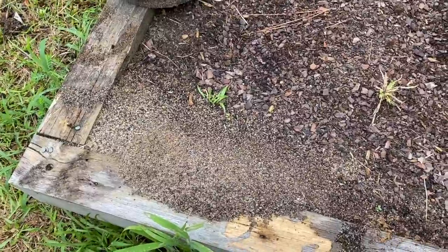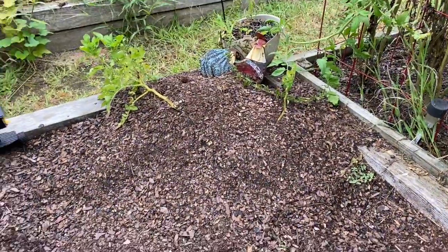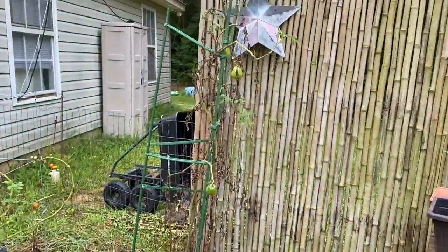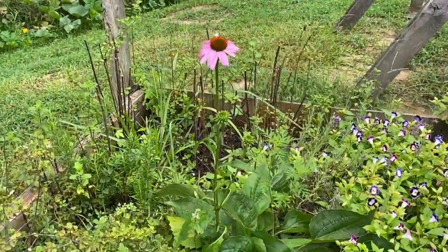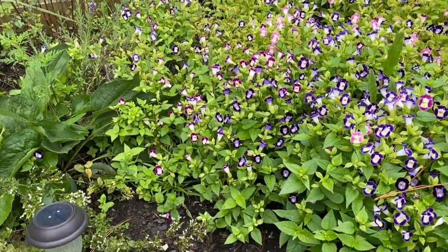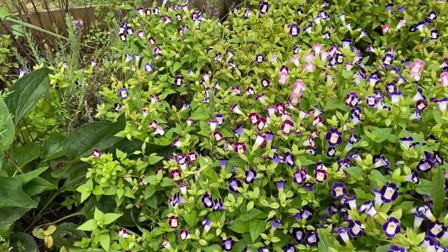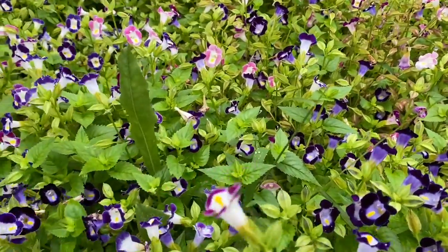Now look at that, fire ants. Look at this, fire ants. We got some potatoes coming up right there. I still have some tomatoes that are growing, but these are pretty much dwindling down. Still got flowers blooming. Look at that echinacea. All of this is still going to remain for the herb garden. But this right here, this is a... what is it? Oh my goodness, I can't remember the name of it, but it keeps growing back every month. Sure does. What is this?